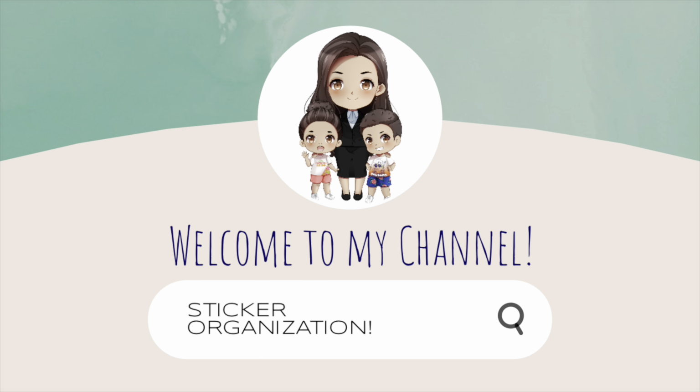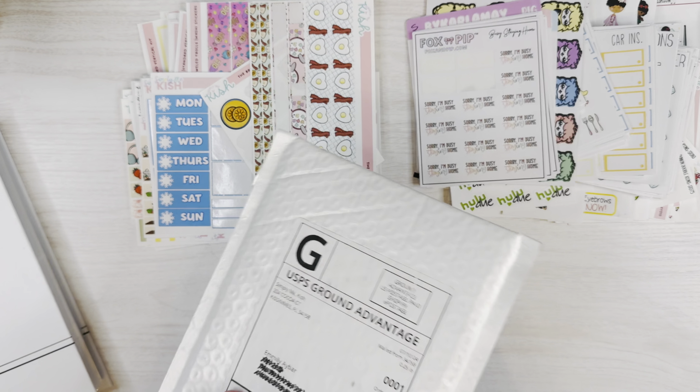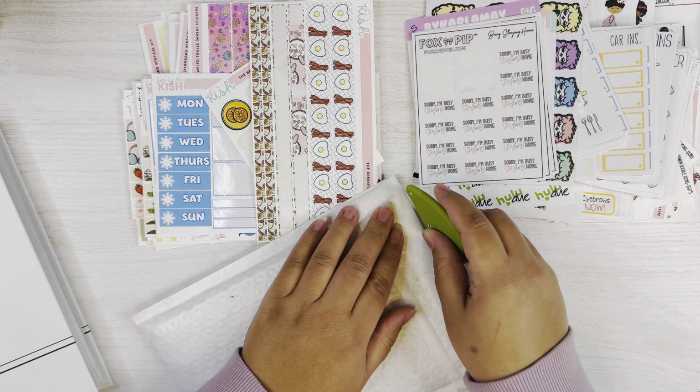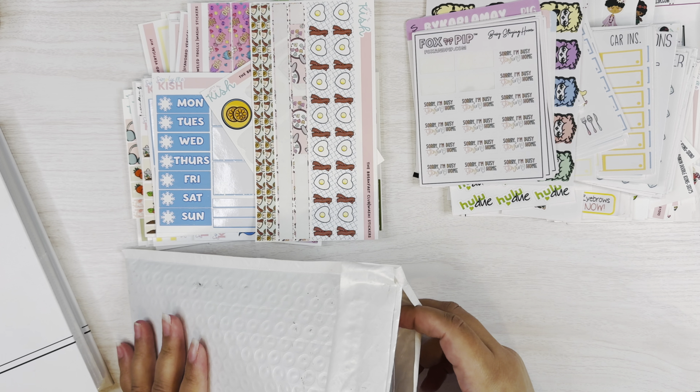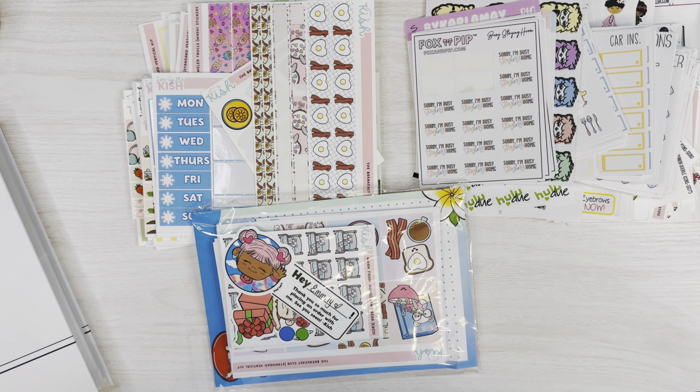But first things first, let's add some more to the mix. So I got some happy mail from my friend Kish over at Simply Me Kish. You're going to see a lot of my stickers come from her shop. The majority come from her shop, actually. So let's go ahead and open this. I don't even know when I ordered these. This was a bit ago. She had a sale, so of course I had to take advantage. Let's go ahead and open these.